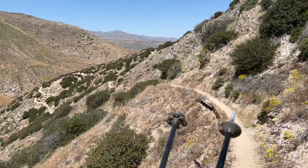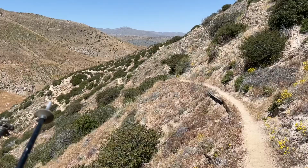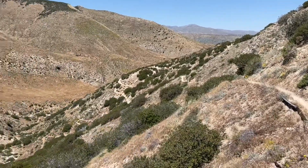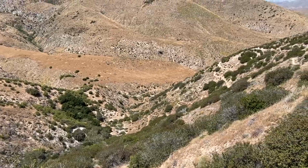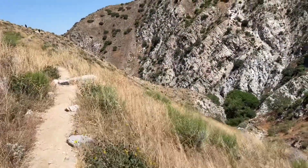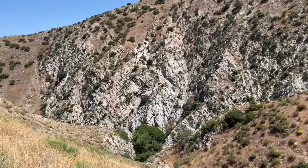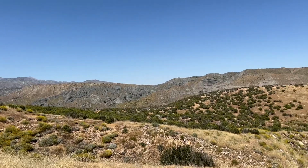So here's our trail down around. I start to switch back and forth all the way down into that canyon and across that meadow. This trail is so unique. The scenery is constantly changing. These mountains kind of have a unique color to them.